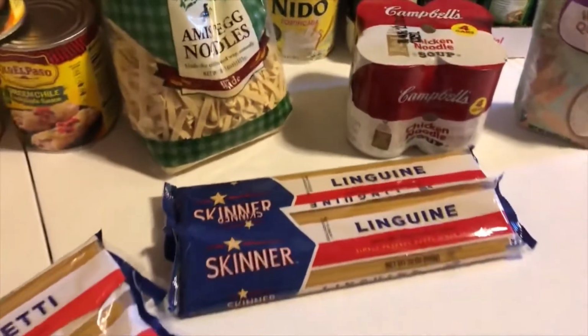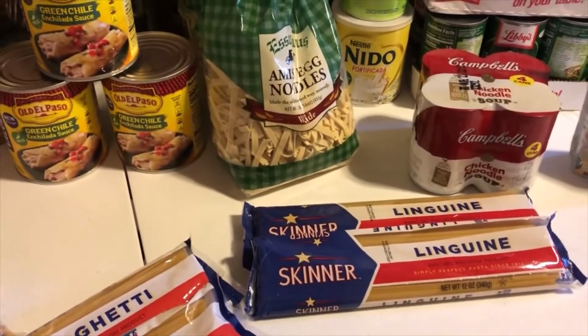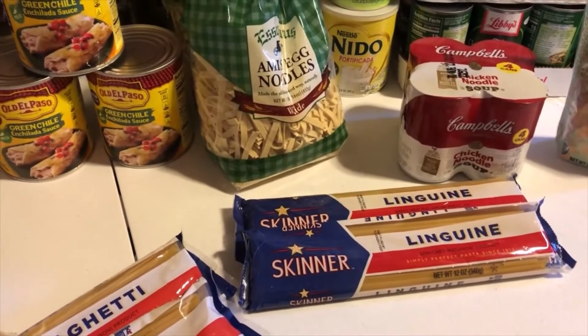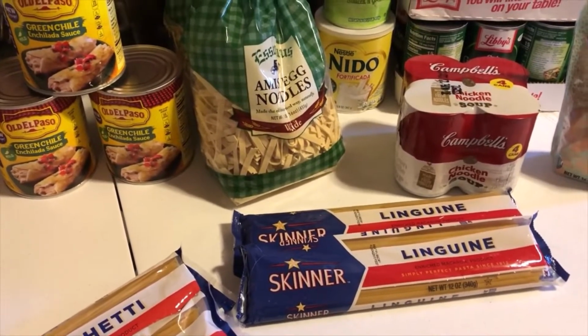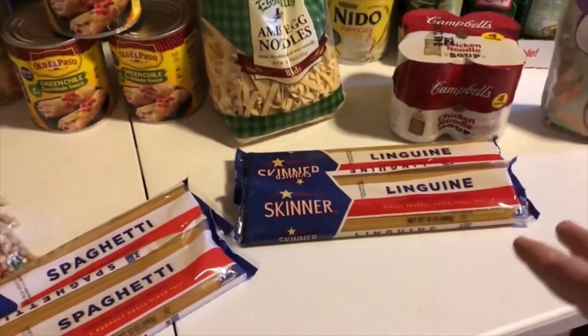I got a 4-pack of chicken noodle soup, because it's not just the beer virus going around. We also have, you know, it's going to be time for tummy flu and regular flu season and stuff like that, so you need some soups on hand to have.